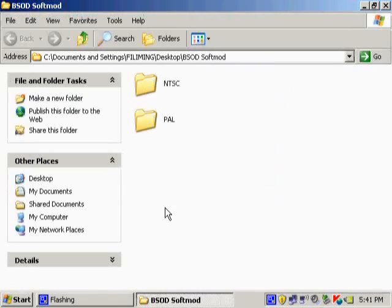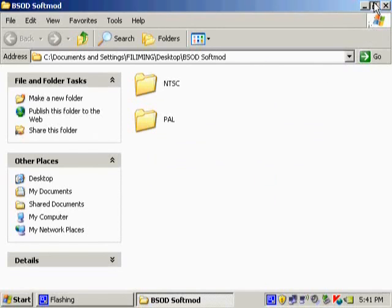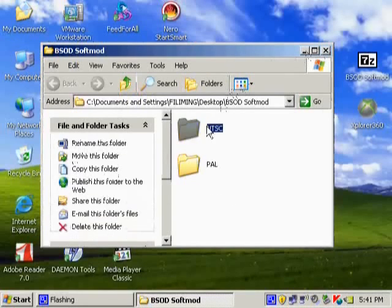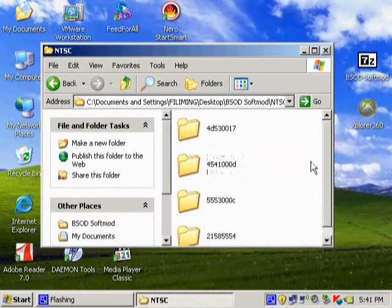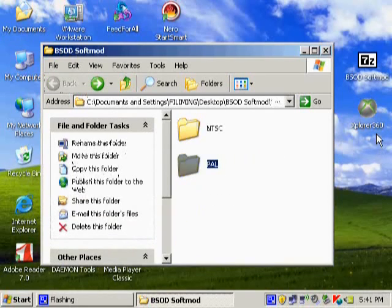Now we're just going to open this up, and there should be two folders, an NTSC and a PAL folder, one for each copy of Splinter Cell. If you have an NTSC version of Splinter Cell, you're going to need to copy those files. You want to verify everything's in there, and verify everything's in there in the PAL also.